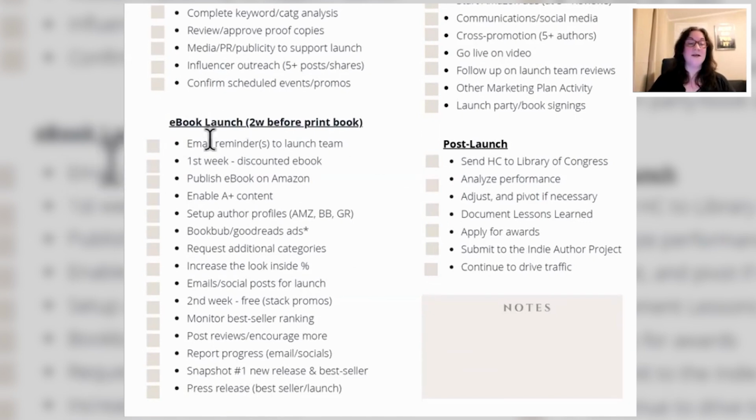So let's go over to the ebook launch. Now, I've changed this. I was recommending 1 week before. Now I'm recommending that you launch your ebook 2 weeks before the print book. So 2 weeks before the print book, you're going to email reminders to your launch team here.